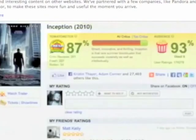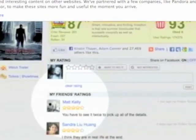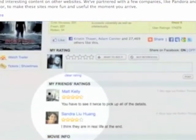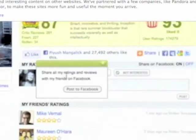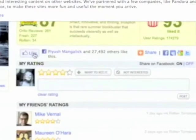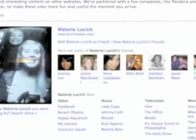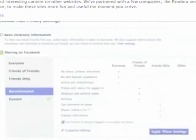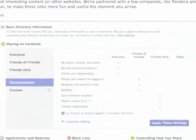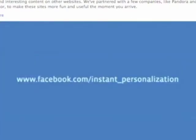I know that my friend Kristen likes the new movie Inception, that Matt gave a 5-star rating to, and that Sandra wrote a movie review about. I can also easily like and rate movies to share them with friends, and personalize the movies that Rotten Tomatoes recommends to me. Websites like Rotten Tomatoes only have access to public information. You can always control the information you're sharing from your privacy settings page on Facebook. You can learn more at facebook.com/instantpersonalization.